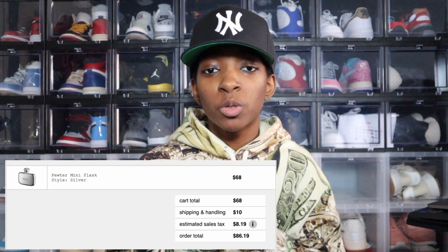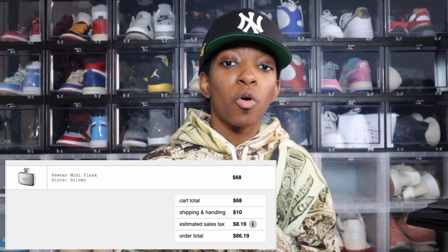The second item that I wanted to go for today was the pewter mini flask, and thankfully that sat for a little while, so I was able to get my stuff together and then try and check out that flask. And I did. I got the checkout. So the pewter mini flask, you will be seeing an unboxing, a review on that coming up.